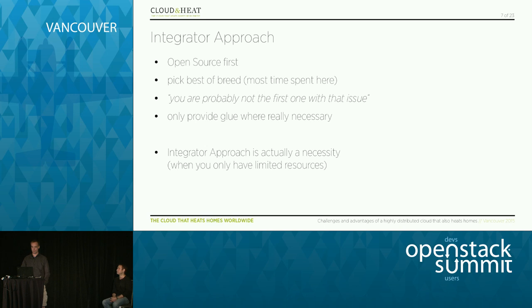The whole thing about the integrator approach is that we're almost always trying to fix issues, our issues, but we are probably not the first one having this issue. So there's probably already something out there which we can use as it is, or we just have to make minor adjustments. These minor adjustments we normally call the glue. So we pick the best of breed out there and just add bits and bolts to make it work for us. As I said in the beginning, this whole approach is not really by choice. It's actually a necessity if you only have a small team. You can't really start from a green field often, and you don't have that many developers to build something bigger than you. And it's also not a good way to do it, actually.